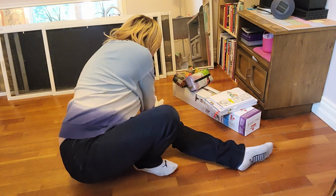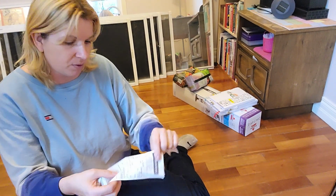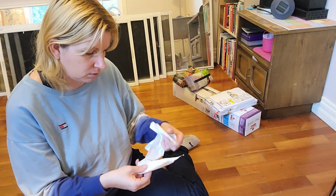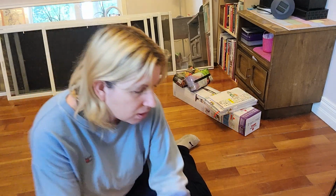And this is my pile of receipts, just trying to make sure I remembered everything, but I know not all the receipts are even here. So I'm not even going through my receipts and saying how much I paid in total with tax and everything.